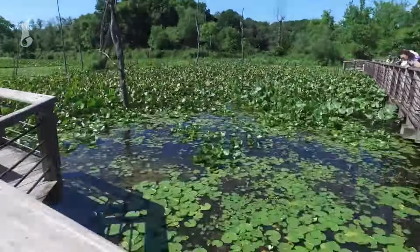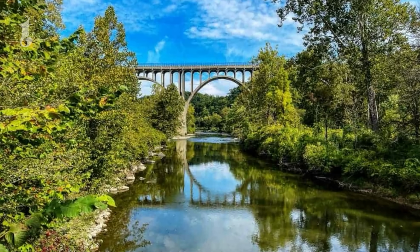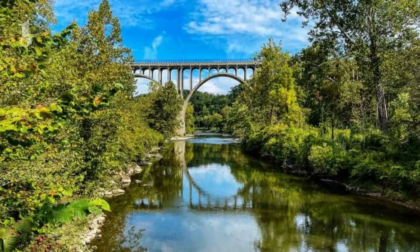But what really makes this park special is how close it feels to home. You don't have to drive hours into the wilderness. It's nature that's right in the backyard of two major cities. Yet once you're inside, the outside world fades. Deer wander freely, the sound of birdsong replaces traffic, and the Cuyahoga River, once one of the most polluted in America, now flows clean again, a symbol of environmental rebirth.